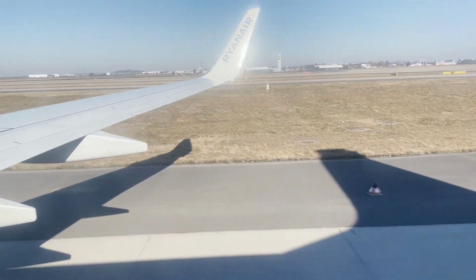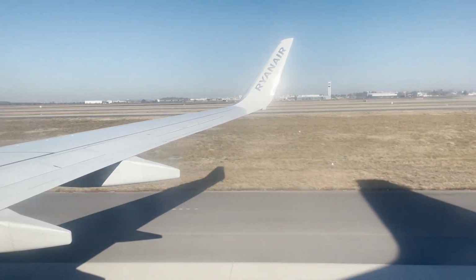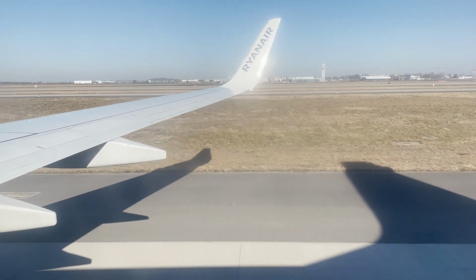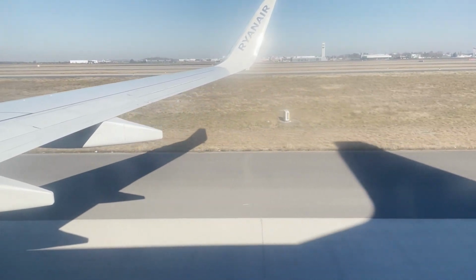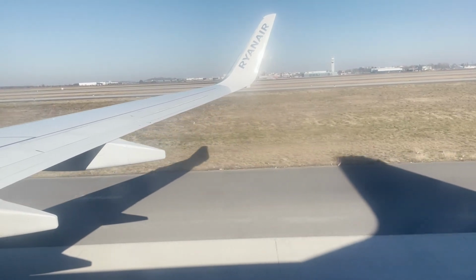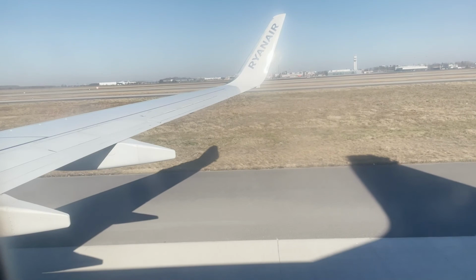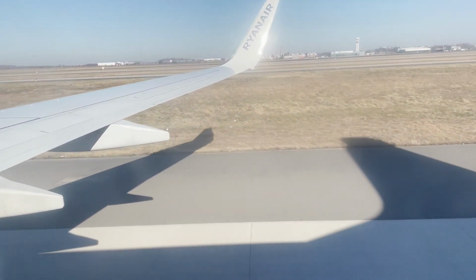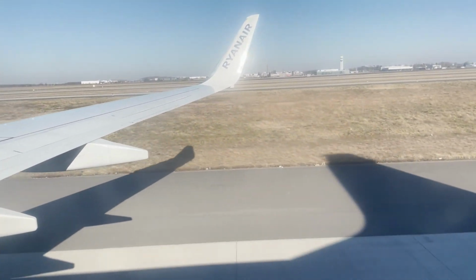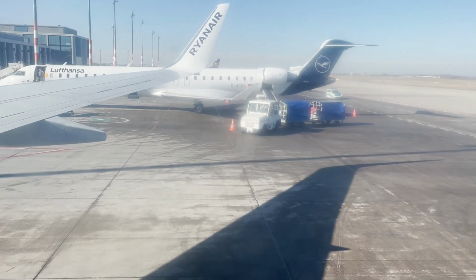So we had a very short taxi off the runway to our stand, which is currently at Terminal 1 at the moment. I mean, that seems to be pretty much all the flights from Brandenburg are going at the moment. I didn't see any flights going from Terminals 2 or 5. So for now, they all seem to be operating out of Terminal 1. And yeah, we're parked up here next to a Lufthansa regional jet, and as I say, before long everybody got up and we were off the plane within a few moments.